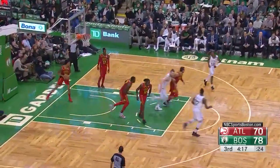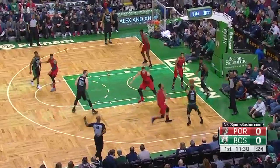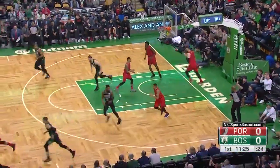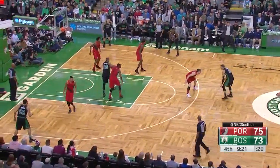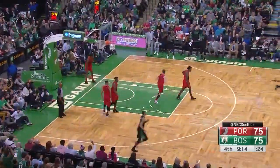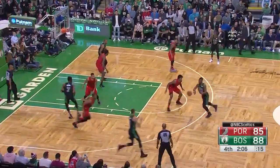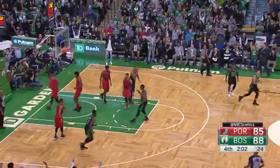Tatum. The good fake. And buries the shot. That's good to see. He started out really. Tatum taking it to Connaughton. Tough shot. Makes it. We're tied at 75. Going away from the basket. Brings it back to him. Tatum. Pull up. Yes, that's money.